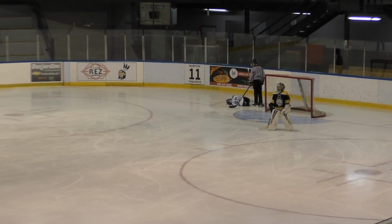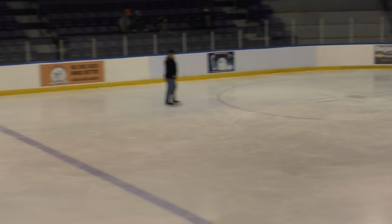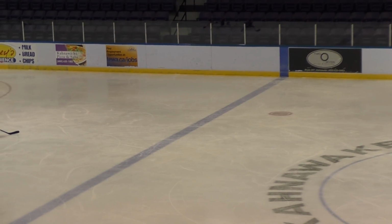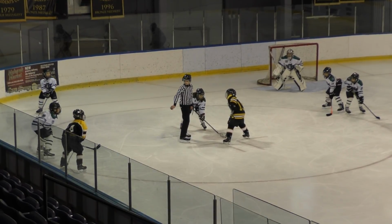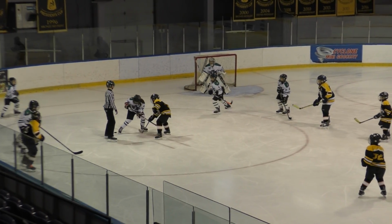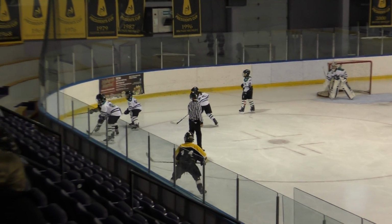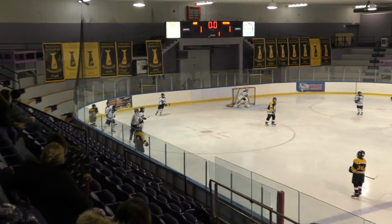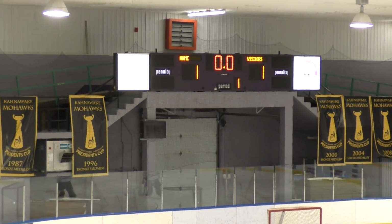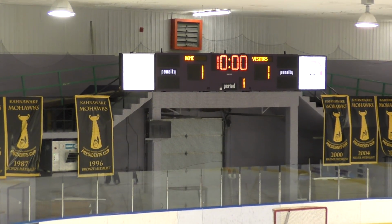And we're going to take a pause with 3.3 seconds left. We have an injured Chateauguay player on the floor. 3.3 to go, 1-1 our score line. Here we go, final 3 seconds left. The Chateauguay injured player is okay, which is good news. And that will do it. 10 minutes of play in the books. Our score, Kahnawake Mohawks 1, Chateauguay Ducks 1. You're watching Baby Blue Memories.